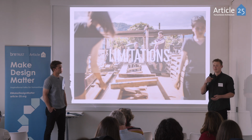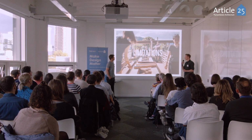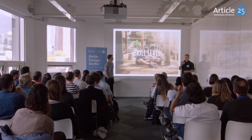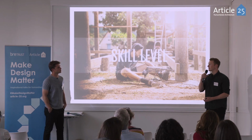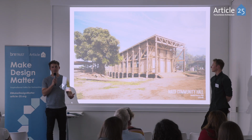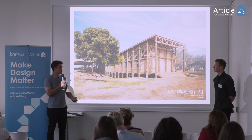There are a number of limitations that come up with pretty much every project that we do. So the first of which is budget. We've then got time and the skill level, both in terms of the international participants but also some of the local labourers, materials and what's available, and then you've got the information which we have. This is a project which we hope demonstrates that we've kind of used those limitations and overcome them.